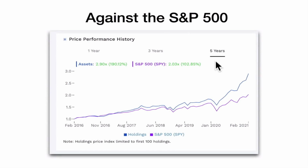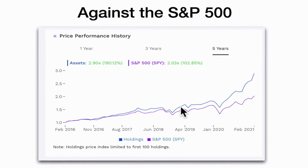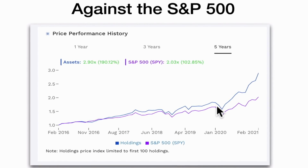Next up, we have data against the S&P 500. So what are we looking at? This is a 5-year chart, and the bottom purple line is the S&P 500, and the top blue line is Ray Dalio's portfolio. But just now it's the top 100 holdings, so not all 400. But as you can see, they were pretty closely correlated for quite a long time. Then around April 2019, they started to diverge, and more recently, Bridgewater Associates is comfortably outperforming the S&P 500. 5-year performance is 190% versus the S&P at 102%. So good to see they're outperforming the S&P 500.